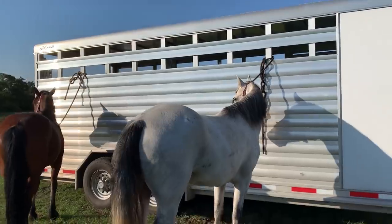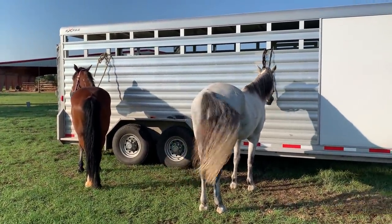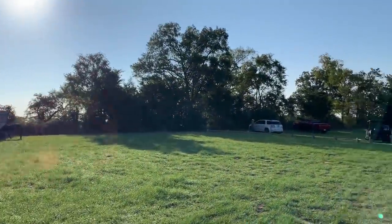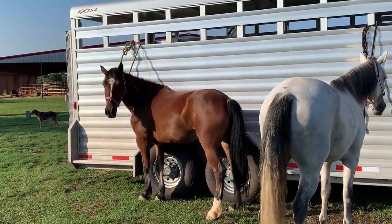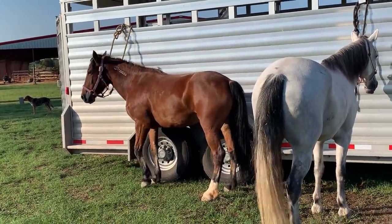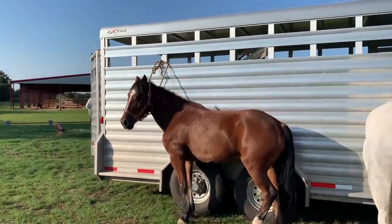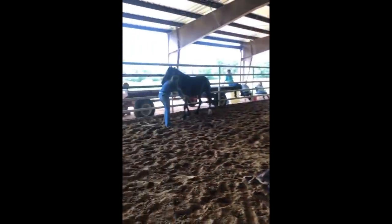Look at my two kids. They're both going to be used in the clinic. Lynx is going to be with me as my demo horse, and then Snooze is actually going to be participating in it with someone. So I'm just letting them get used to standing tied up and waiting for the participants all to show up before we get started. I didn't get too many clips from the clinic because I was teaching the entire time, but Snooze did really awesome, and the clinic was a really good clinic overall.